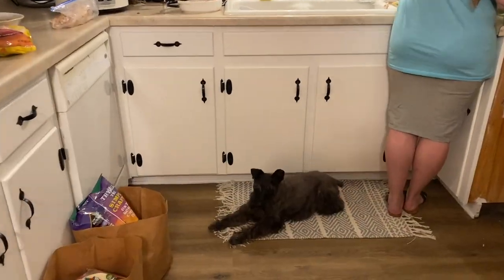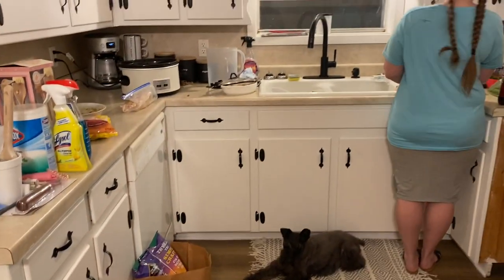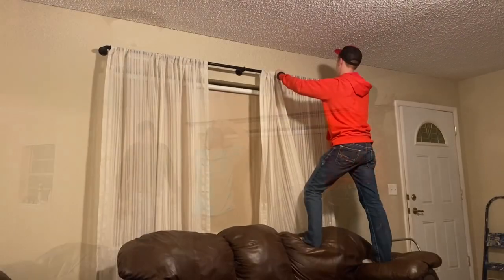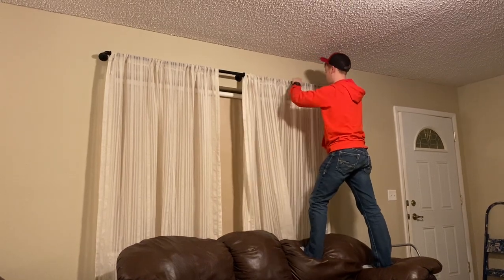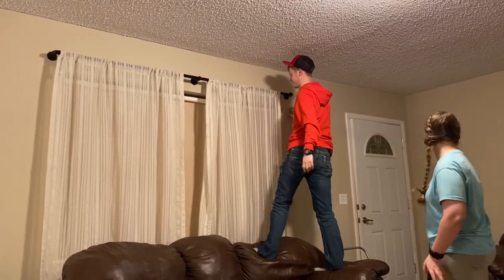We brought Drake over here to supervise us today. He's catching crumbs. Yeah, he's getting all the crumbs. Look at them hanging their curtains. Such a great job. You're such a great brother-in-law, Caleb. Kennedy.